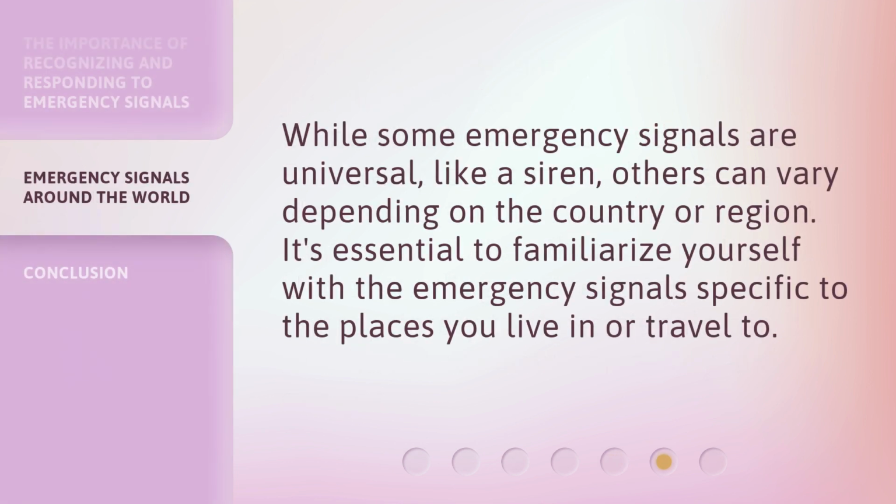While some emergency signals are universal, like a siren, others can vary depending on the country or region. It's essential to familiarize yourself with the emergency signals specific to the places you live in or travel to.